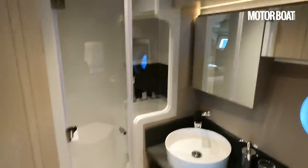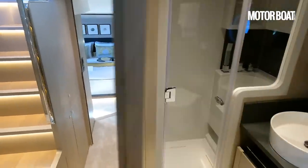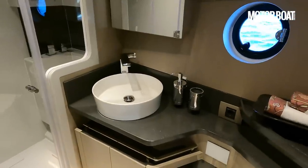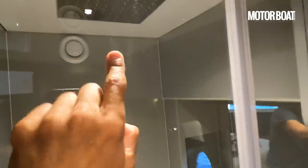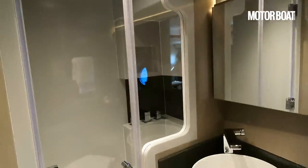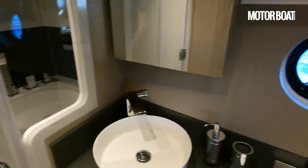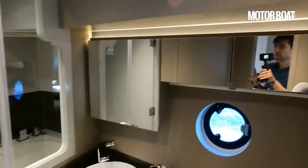This of course operates as a day head, as you can see from that door that opens up into the central corridor. Plenty of space and headroom in there, not much in the way of natural light, but we do get a nice flush mounted rain shower in there, and a little seat as well for a more relaxed shower. Decent bit of storage. It's a very nicely put together day head.